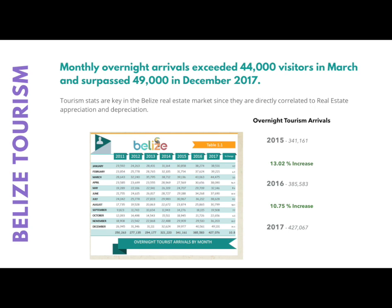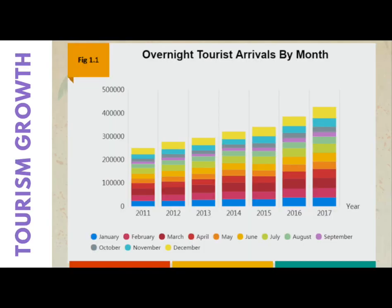I always like to tell people watching my webinars, trust but verify. So please go to the BTB's website, take a look at these documents. They're all public domain. You can go visit them and check the stats out for yourself. Also, we've kind of broken it down on a month-to-month basis here, just with more of a visual graph. So please feel free after the webinar to take a look at this data and review it.